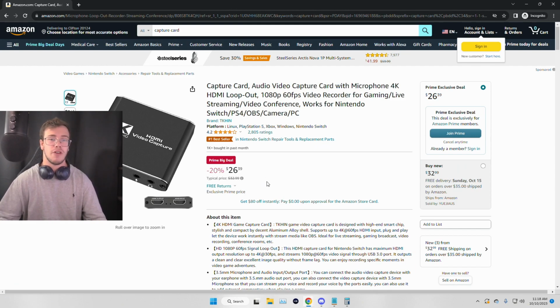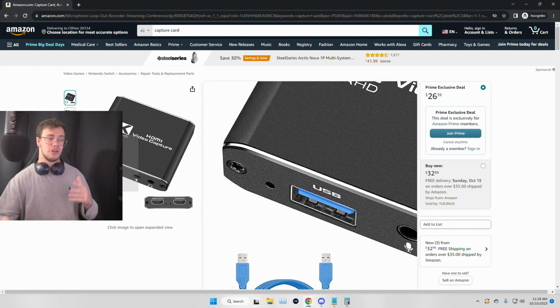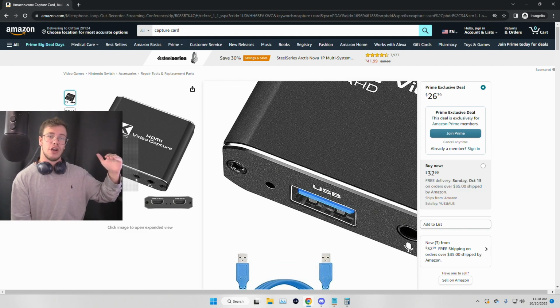So this is a capture card I've reviewed recently. I can say this is very good. This is a very good entry capture card if you're just looking for something to get the job done, record and stream. Then of course this capture card is USB 3, which actually supports 4K, 1080 60 FPS, all that other jazz. And of course there's an HDMI in, HDMI out, so you can plug in your Xbox into the capture card, then take that output signal from the capture card to your actual monitor and/or TV.